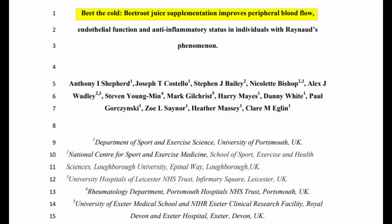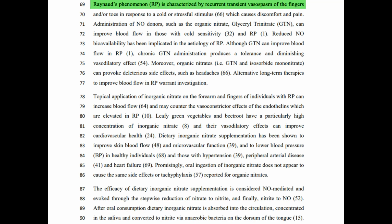According to a review in the journal Applied Physiology, beetroot juice supplementation improves peripheral blood flow, endothelial function, and anti-inflammatory status in individuals with Raynaud's phenomenon. Researchers investigated how beetroot juice can help people with Raynaud's phenomenon, a condition that causes blood vessels in the fingers and toes to spasm in response to cold or stress.